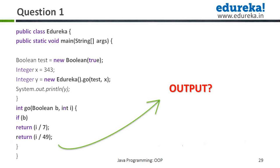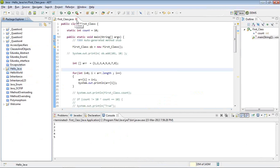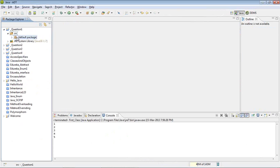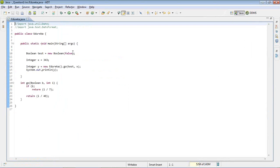Now these questions are actually on the pattern of the OCPJP examination, right? Okay, Dinesh says 49, Tilak says error, Dinesh says 7, Akash says 49, Dinesh says 49 and 7. No Dinesh, those of you who have said that the result would be 49 are correct. I'll show you how. So I'll just open the solution. I have got the solution from before. So this was the code right here.